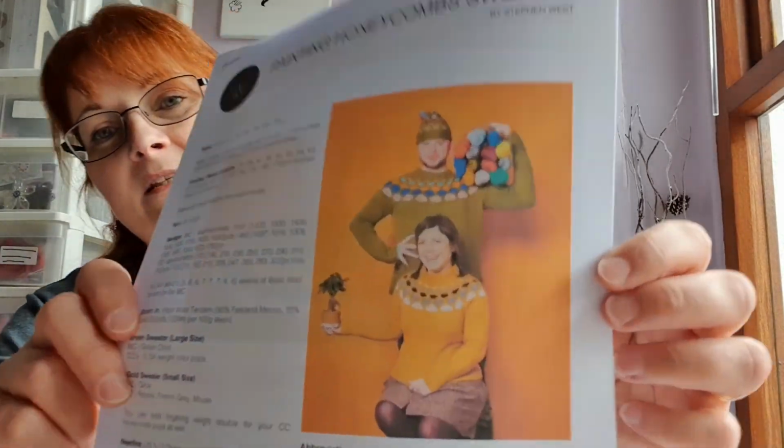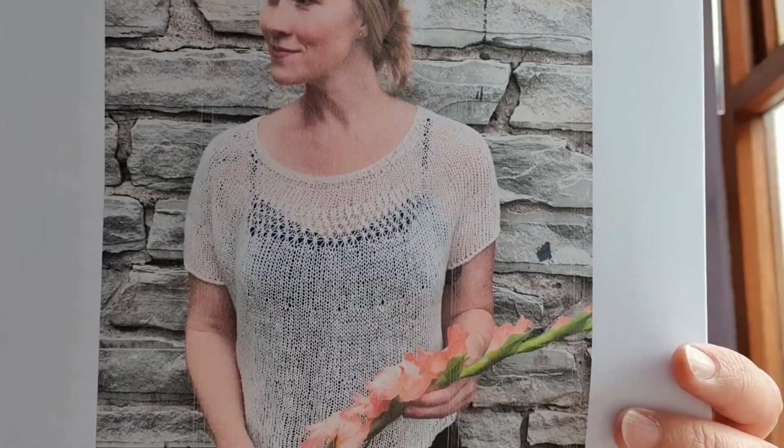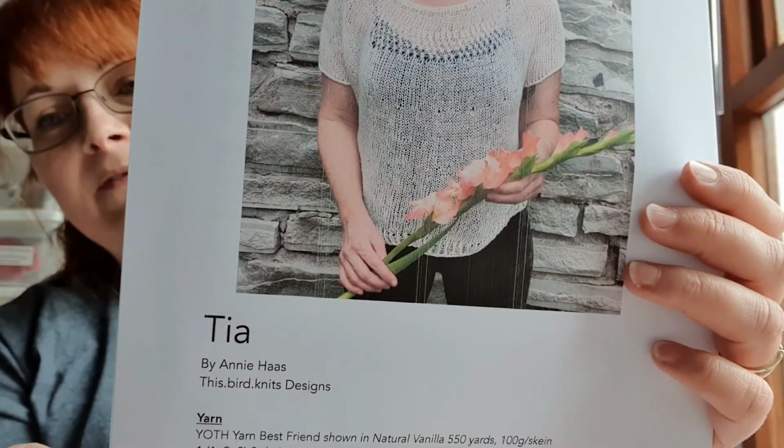Jumpers. This one I am desperate to make. So desperate, I really hope I get on with it, because again, I'm planning 3 different versions of it. So this is the Honeycomb sweater by Stephen West. This is the Tia. It's a really light sort of, I'm not going to knit it in mohair, but I've got some, it's acrylic mohair type. I can't wear mohair. Sorry, acrylic haters, I just can't. I've got some Rowan Kid Silk Haze.